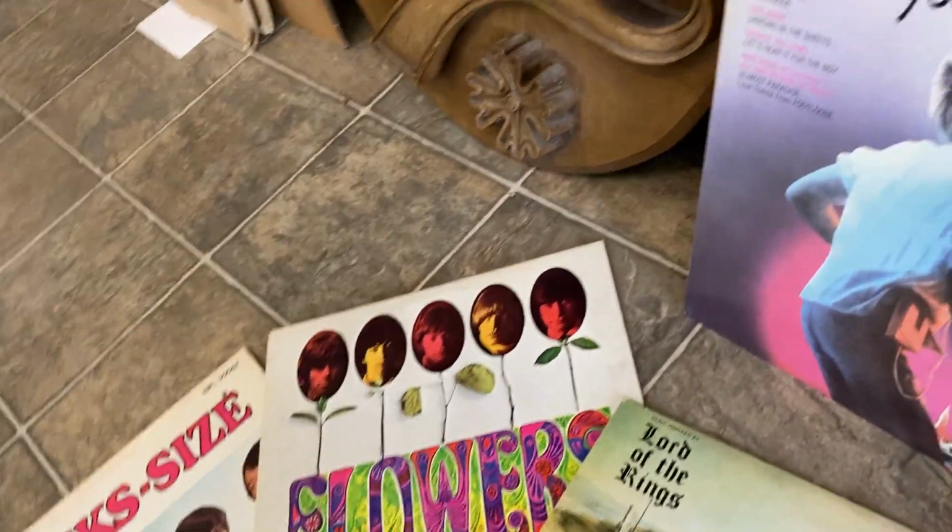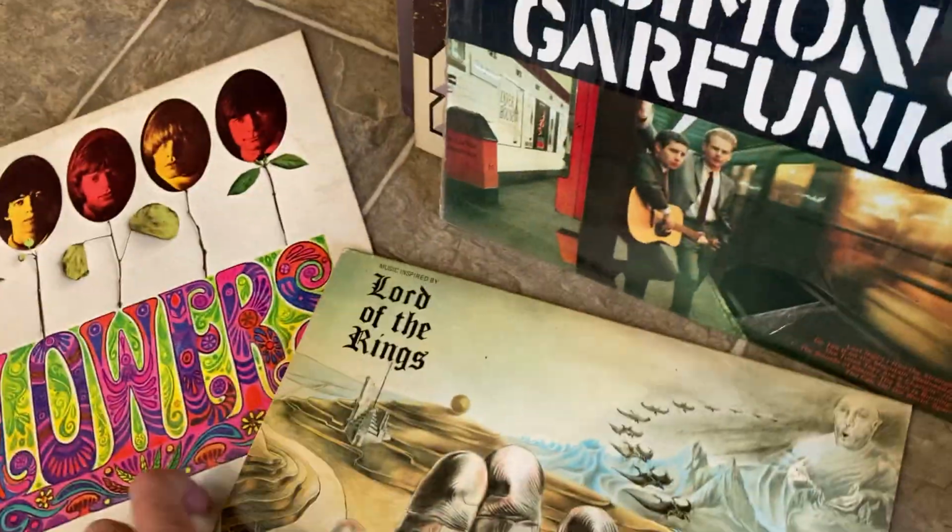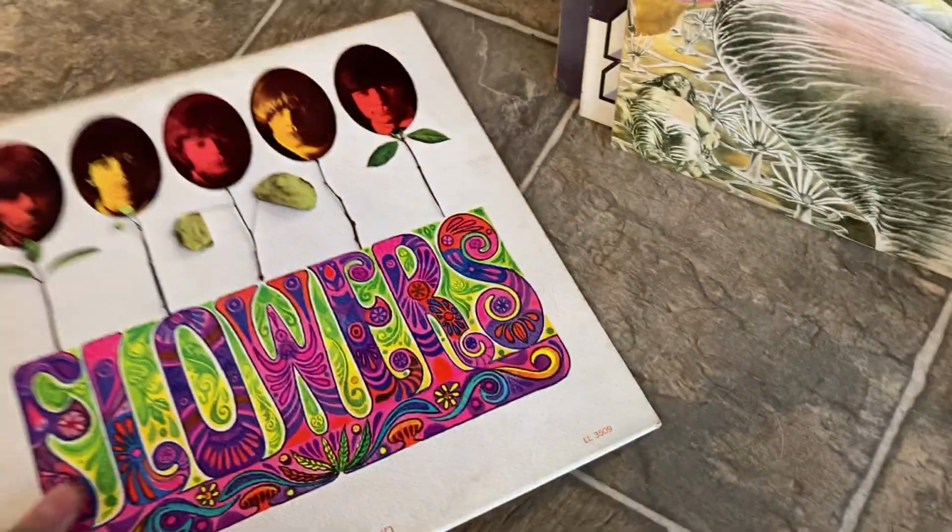And my favorite find of the day, again, as you all know, I love my records. Sorry, I took these for the thumbnail picture and I didn't put them back.